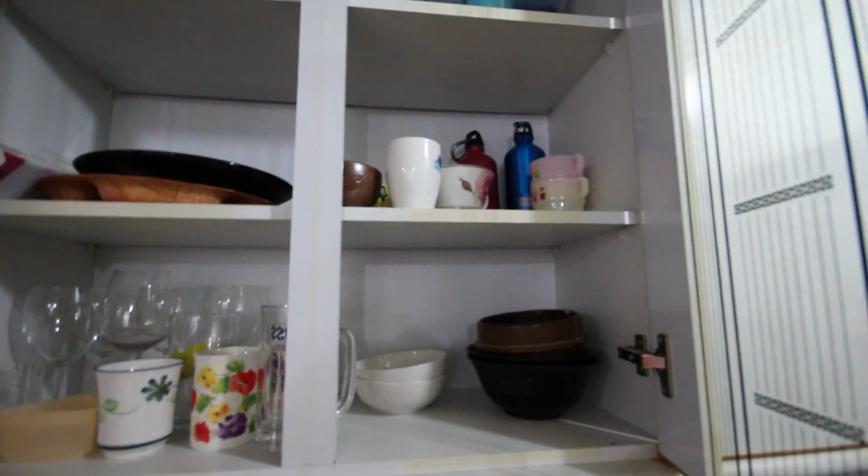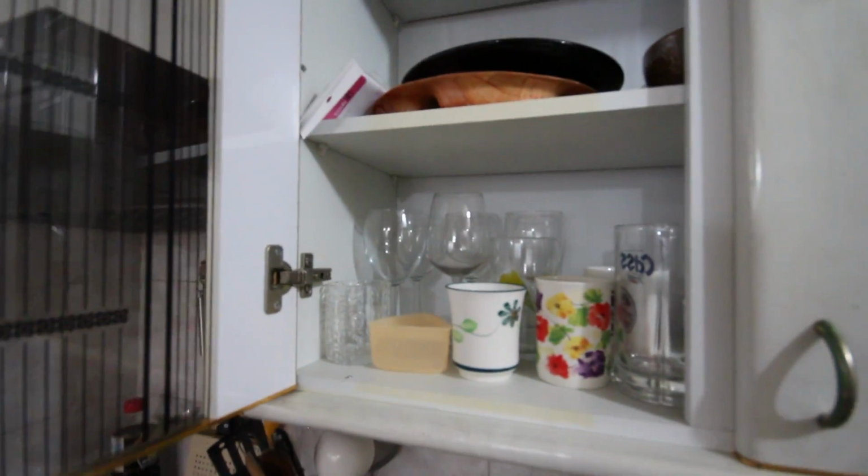Luckily the flat actually came with quite a lot of stuff. So I have got dishes, glasses, lots of wine glasses from the last person here, so that was kind of them. Got quite a collection of food building up.